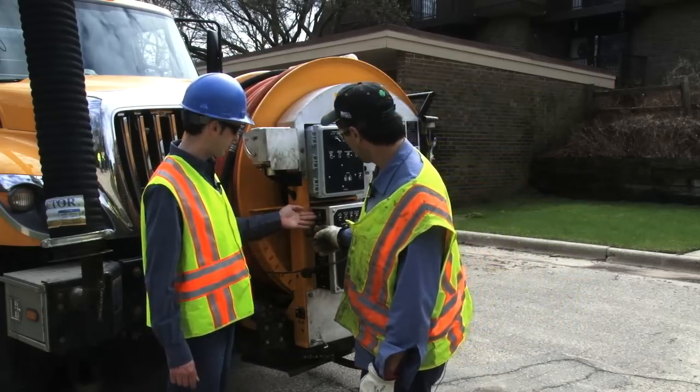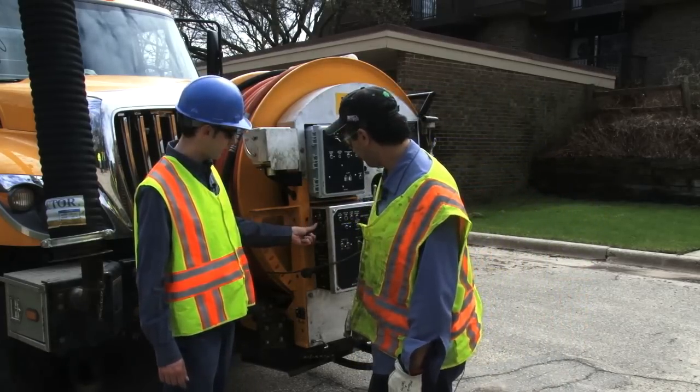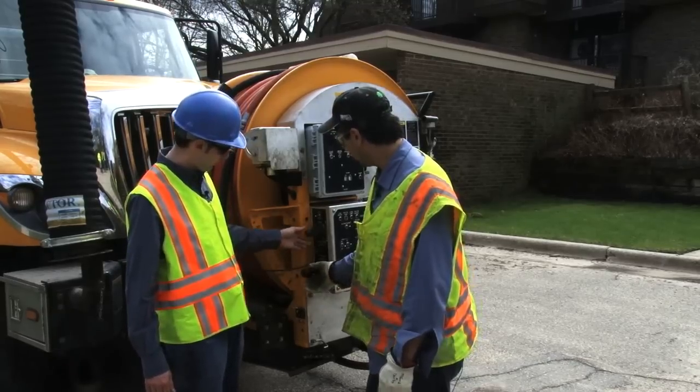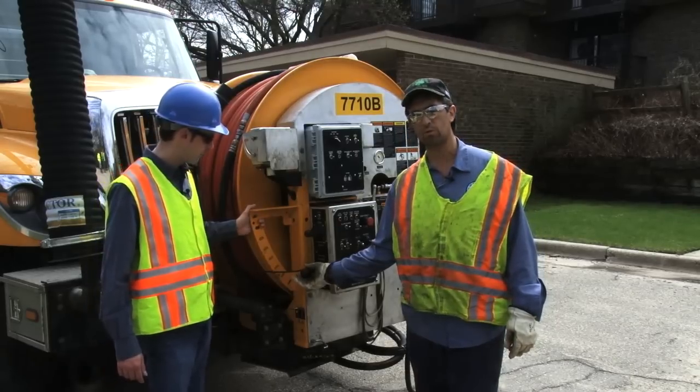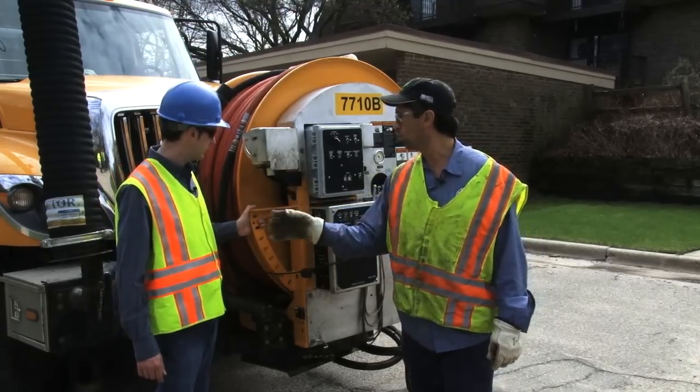So boom controls in and out, up and down, and left and right, so this is all four. And this controls the rotor hose. This allows the hose to go in and out.